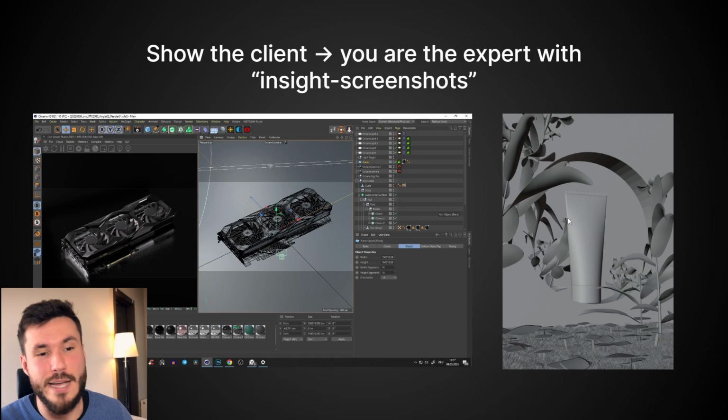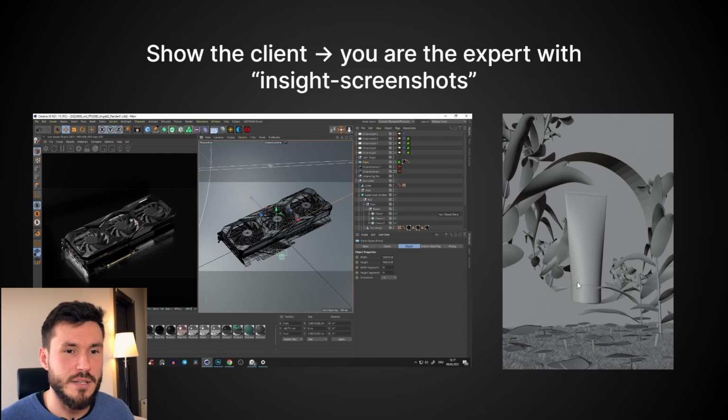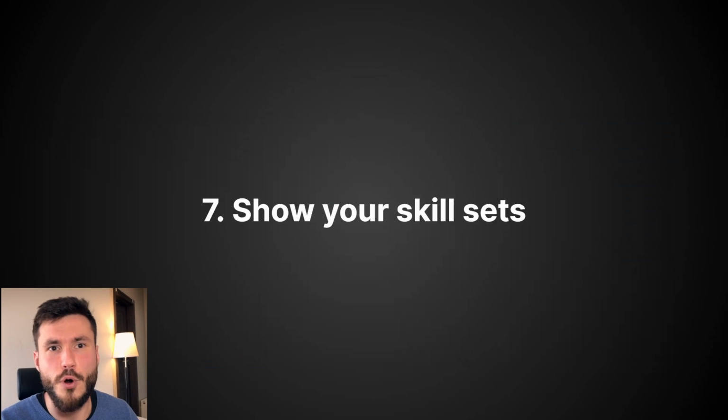Or post clay and wireframe renders. It just shows that you are really into that field, and that it's really your work. And show your skill sets.